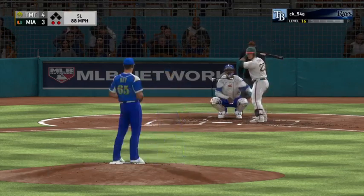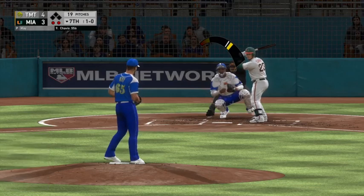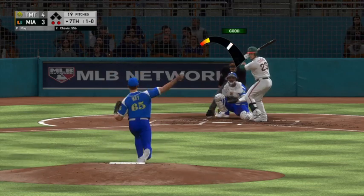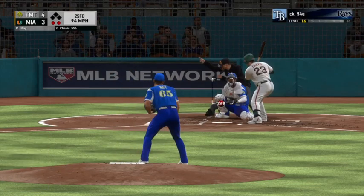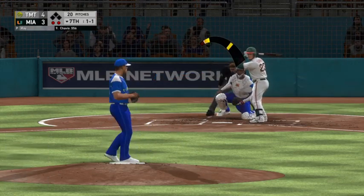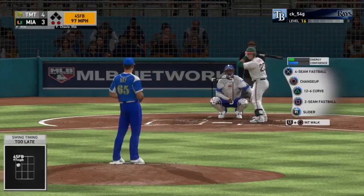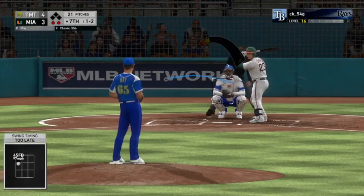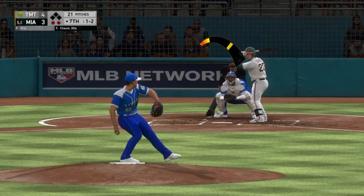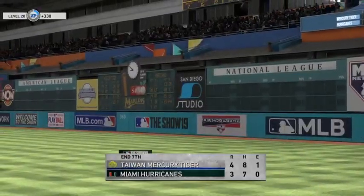And they start him out with a slider. Good spot, but he doesn't get the call. 1-0. And a strike to even the count. 1-1. And it's 1-2. When a guy's featuring big-time velocity like this, you have to be on the fastball. He threw it right past him. A swing and a miss at the gas.